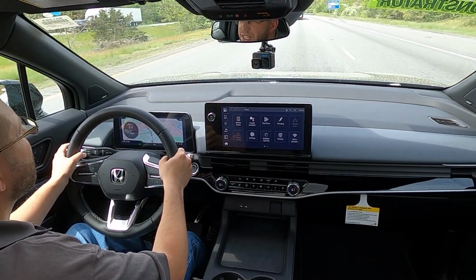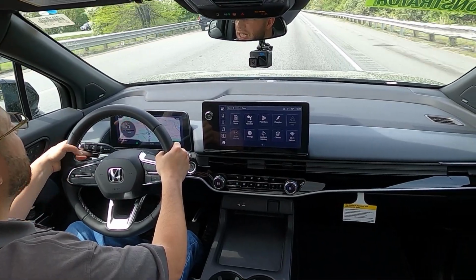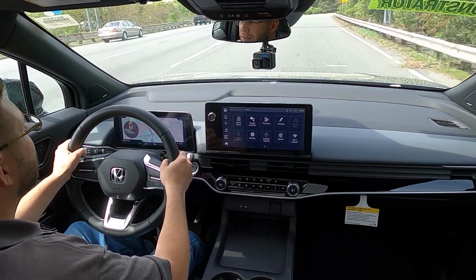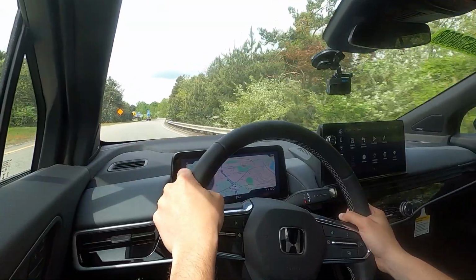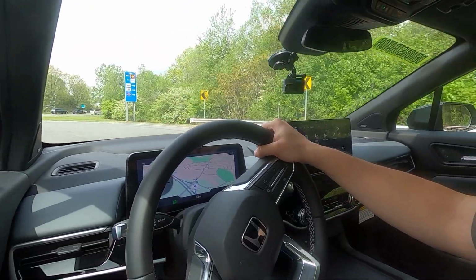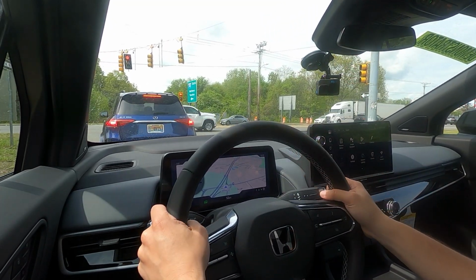But it doesn't necessarily translate to the maneuverability of this crossover. You have a nice, direct and firm steering, which really helps out with the driving experience as well. You're really going to enjoy your time if this is your first ever EV. On the brakes, nice and strong, and that's without one pedal drive. Very nice, very nice. Provides a lot of confidence.